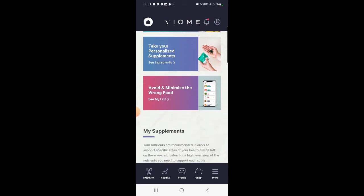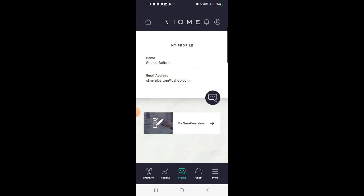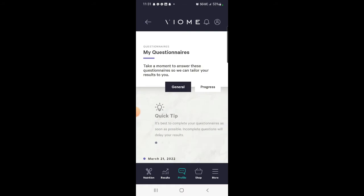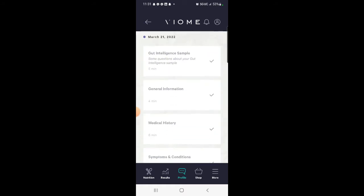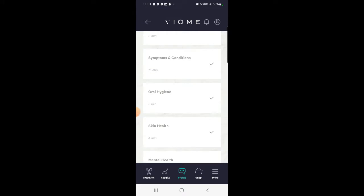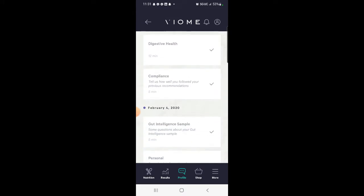Your avoid and minimize food list. Here's your profile information. They'll ask you a few questions when you submit your stool sample, like your gut intelligence sample, general health questions, medical history questions, symptoms and conditions, and oral hygiene. So these are a few of the questions that they ask you.